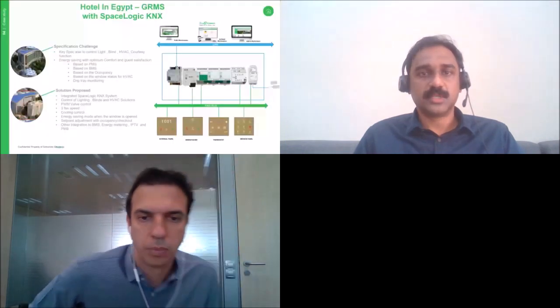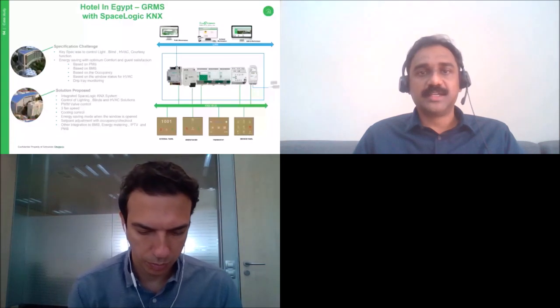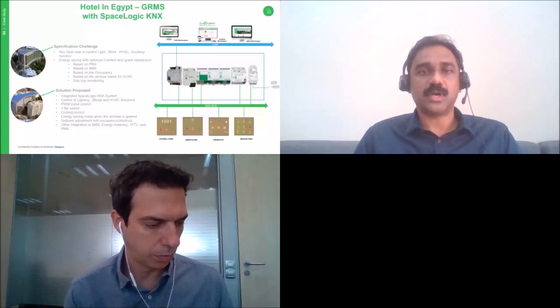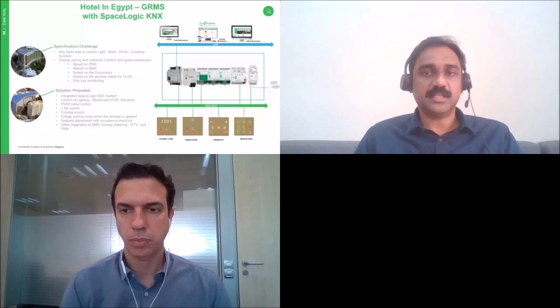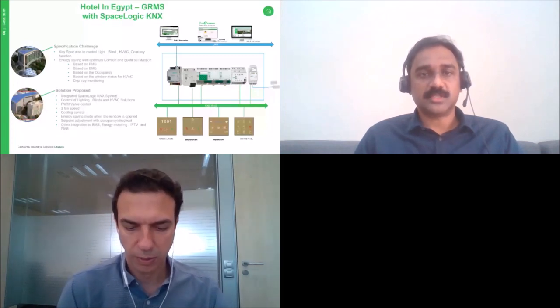We had in front of us a hotel project in Egypt, where the requirement was to have a highly intelligent and energy efficient solution, providing guest satisfaction and comfort. The integration of this information was required to be passed to various other systems. The solution was given with SpaceLogic KNX based lighting, dimming, blinds, and HVAC control with energy management functions.